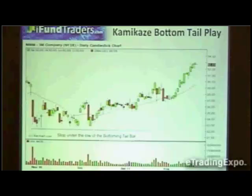Would this qualify as a bull elephant? Look at all the green bars to your left. Is that fatter, taller, longer, more solid than most of the green bars on the chart to the left of it? Yes. Would that qualify as a bull elephant? Yes. You buy that bar. But before that, you buy this bottoming tail. You buy that bar.